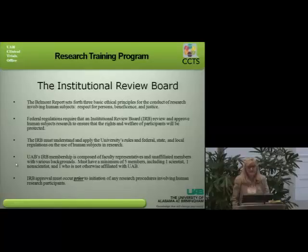Let's first talk about why we have an Institutional Review Board. There have been previous lectures on the Belmont Report. The Belmont Report sets forth three basic ethical principles for the conduct of research involving human subjects. These are respect for persons, beneficence, and justice. There are also federal regulations that must be adhered to that require an Institutional Review Board to review and approve human subjects research to ensure that the rights and the welfare of the participants will be protected.